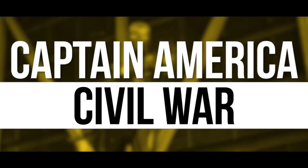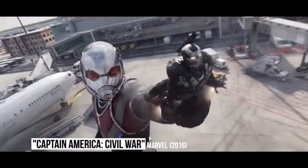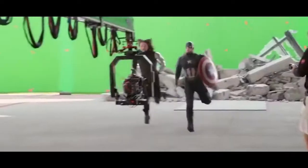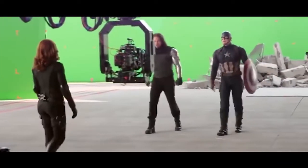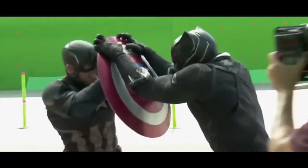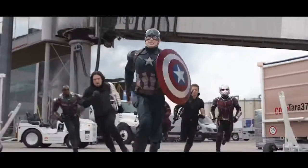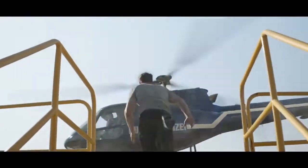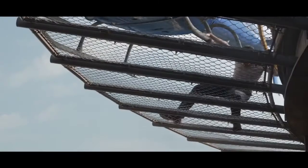Captain America: Civil War. The Marvel Cinematic Universe's flagship 2016 offering, Captain America: Civil War, heavily utilized green screens for locations that you might not think required it, such as the airport scene for the epic battle between Team Captain America and Team Iron Man. One scene in particular that looked very different without CGI was that one in which Captain America stops the helicopter with his bare hands.